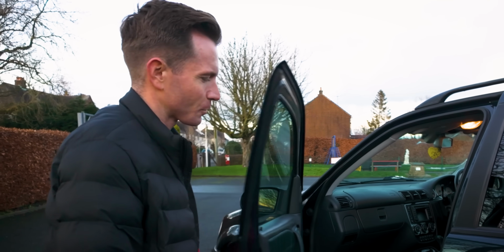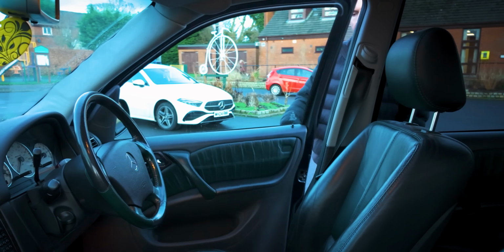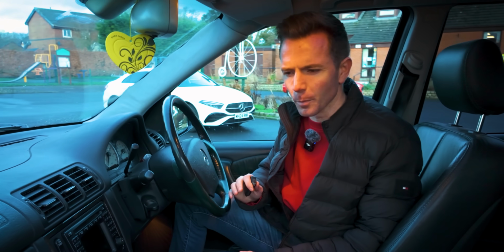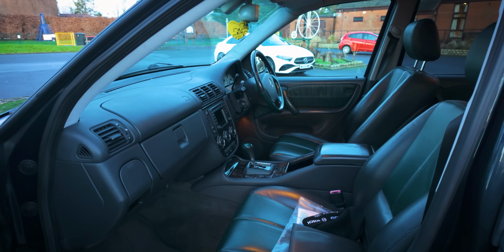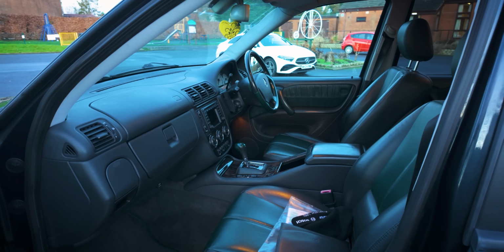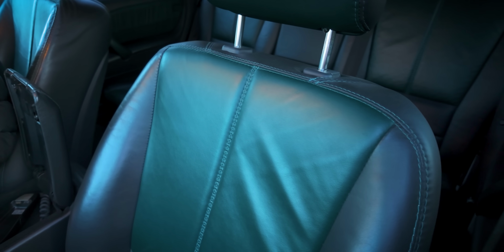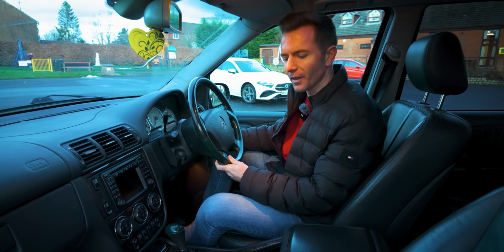Let me show you the interior, because that's where it gets even better. Check out this interior. I've never seen an interior like this, and I'll be honest, on the photographs it looked a little bit garish. But in real life, it's not that bad. It's a two-tone black and dark green. I'm not sure who would have spec'd this from new, but maybe tastes were different 24 years ago.